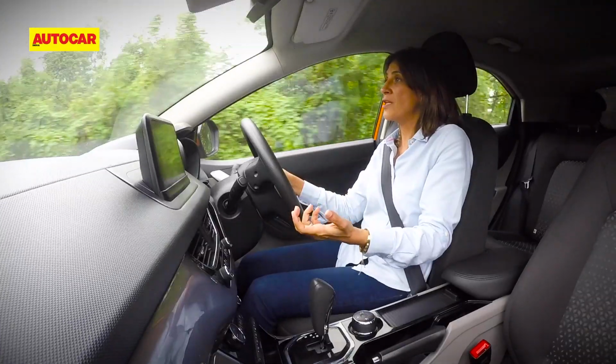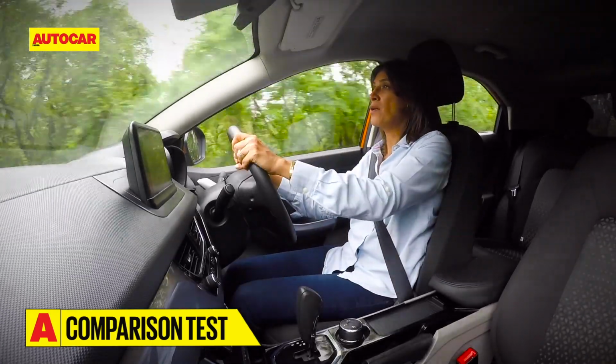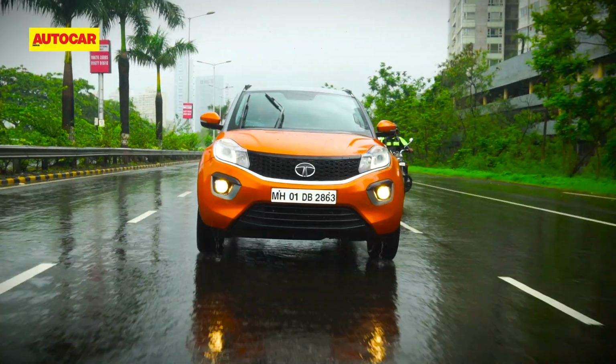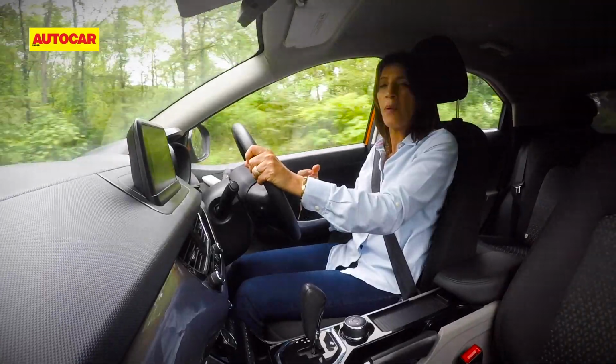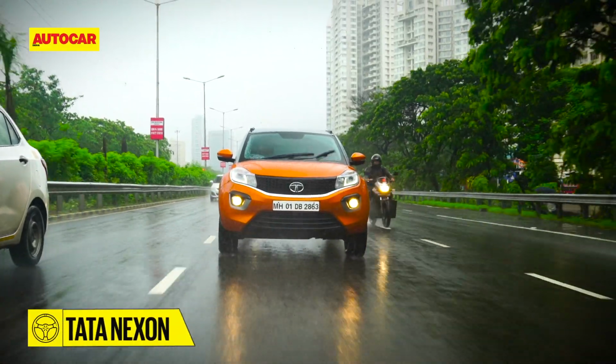The Nexon's engine really loses out in this race. It does feel the weakest. It has a very flat power delivery, doesn't feel as strong as the other two, and even in city conditions when you're on and off the power, it just delivers the power in a more hesitant manner. At low speeds, the power doesn't come in a progressive manner.